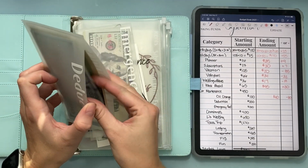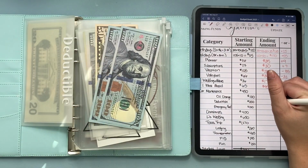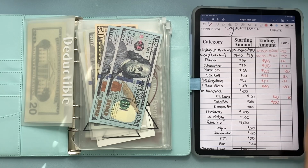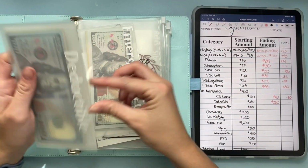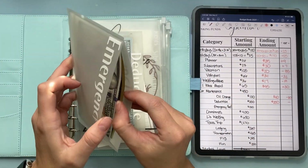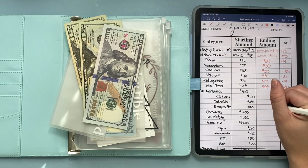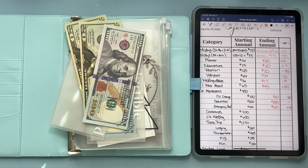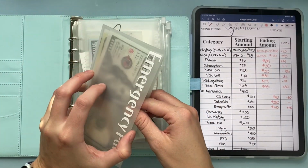My deductible still has $250 in it because I did not get in an accident, so that's great. So that did not change at all. And then my car emergency fund has 100, 120, and 140. So that went up by $40. And there is nothing in my car tags category.